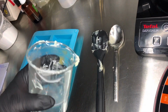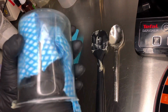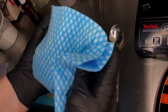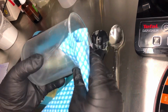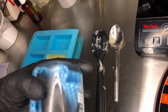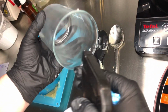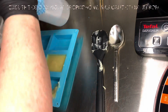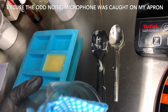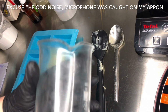One question I get asked quite a lot is, how do you clean up after you've made cosmetics? Well, first thing you do is this: you take a cloth and you just wipe out as much excess product as you can possibly get, basically so the beaker looks pretty much clean. I actually spray it with isopropyl as well, just to clean it out as much as possible, and then you can just wash it as normal, like you would your dishes, just with washing up liquid and normal tap water.